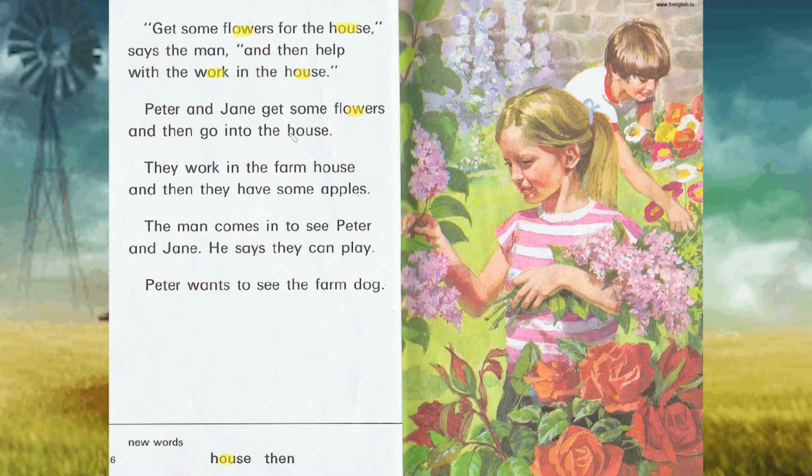They work in the farmhouse. And then they have some apples. The man comes in to see Peter and Jane. He says they can play. Peter wants to see the farm dog.